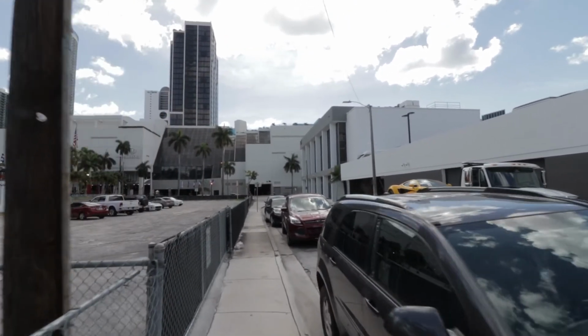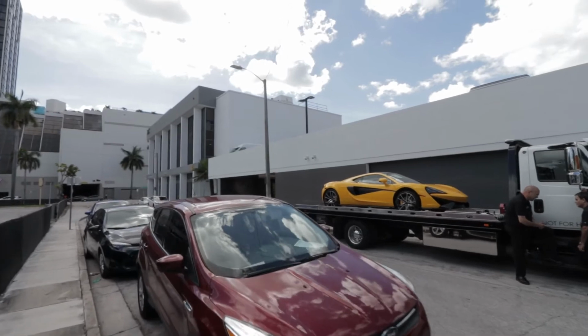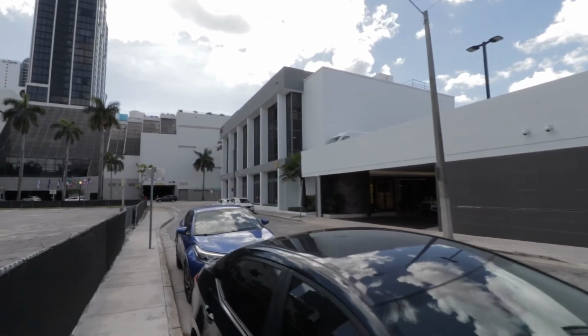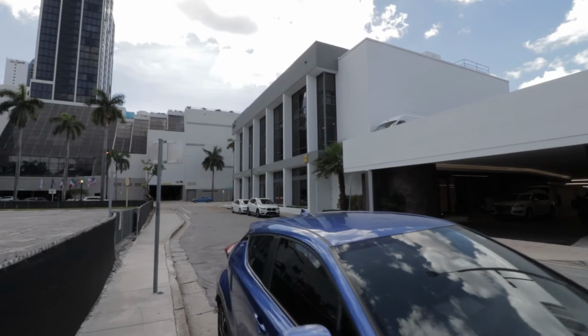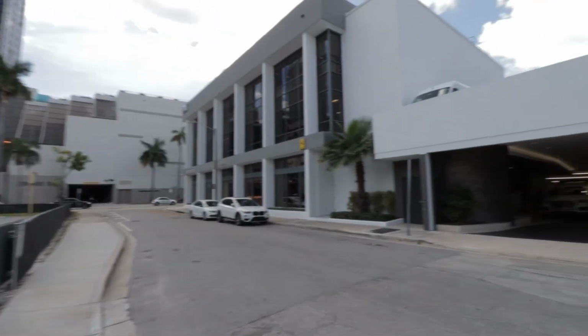As we approach 2nd Avenue and 16th Street, there's actually a high-end dealership right here. So you get to come and see. This is a Ferrari dealership. So you get to come and see some of their nicer cars.